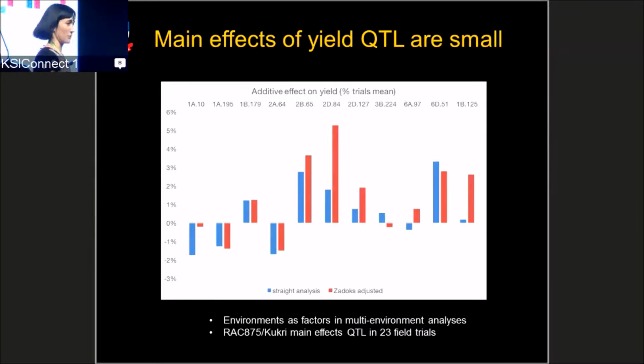And the second characteristic of yield QTL in Australian environments, and elsewhere in dry environments, is the effect. The main effect across environments is very little. So you have between 1, 3, 5% of yield increase from one allele compared to the second one. And that makes it challenging, with all the error and the environment effect, to chase this kind of effect and get consistent trials to track them.